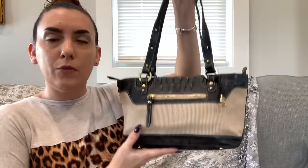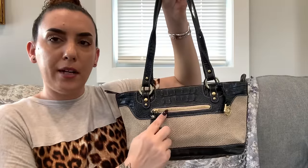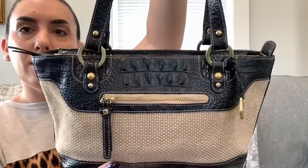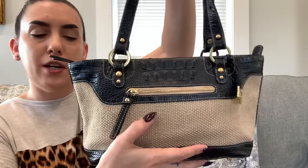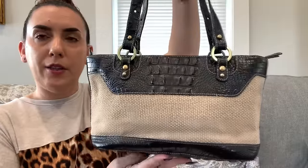All right, next up we have a Brahmin. This might be vintage. Really cute shoulder bag, longer shoulder handles. You have your Brahmin hang tag right there. It is a zipper pocket here on the front. It's black croc embossed leather with the beige woven straw. You can wear it either side, that side or that side.